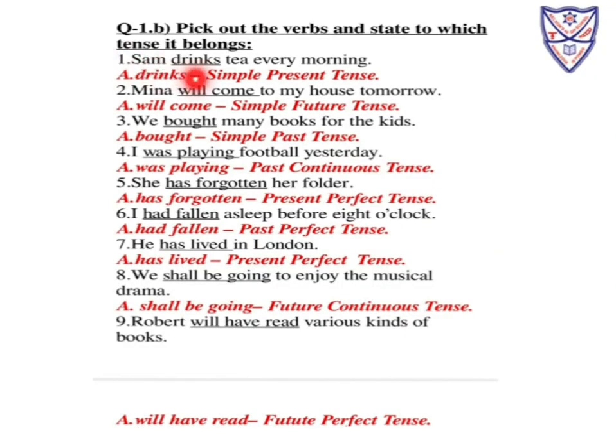First one, Sam drinks tea every morning. So over here the word drinks is a verb which is in simple present tense. Why? Because this verb drinks shows an action that is done in the present time, or we can say that is done on the daily basis.